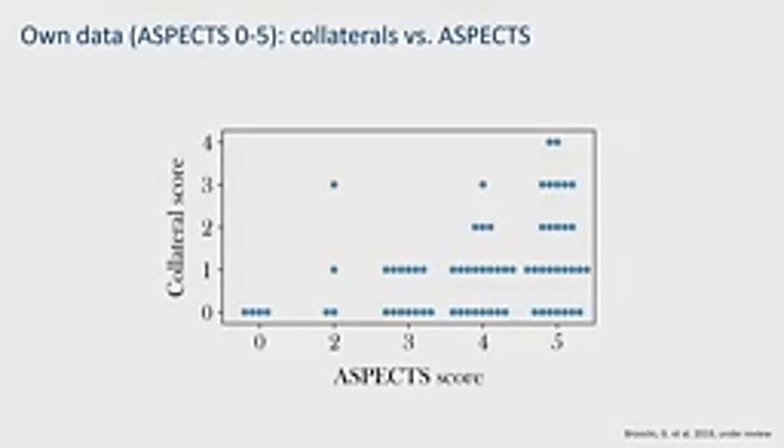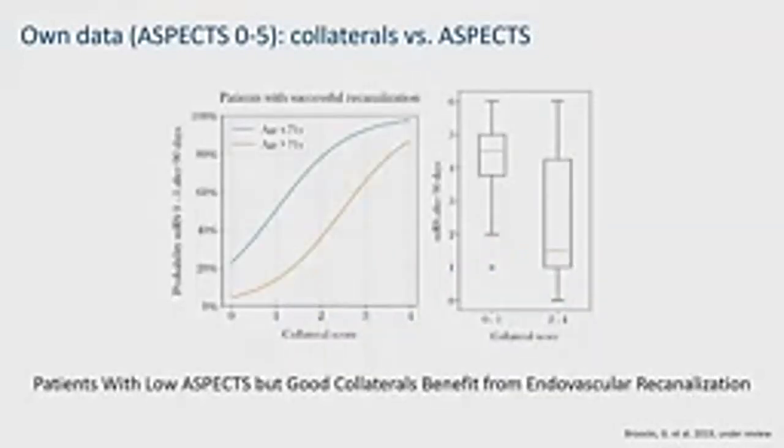This is another recent observation from our side as well. What really puzzled me a bit was that theoretically you should think that if we have an ASPECTS score that is very low, it means that we have very poor collaterals, because it's more or less the same thing. We have good collaterals, high ASPECTS score; poor collaterals, low ASPECTS score. But it seems that even in patients with an ASPECTS score of 4 to 5, it's possible to have good collaterals. And if you look at the outcome, it seems to be a differentiating factor to have better collaterals than poorer collaterals in patients with a low ASPECTS score.